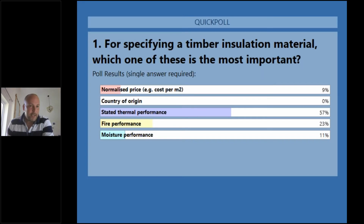Okay, clear winner there. Stated thermal performance being the most important thing when specifying timber insulation. Probably not the biggest shock to the system that we'll have for the day, but 57% there of all of you that polled felt stated thermal performance was the most important.